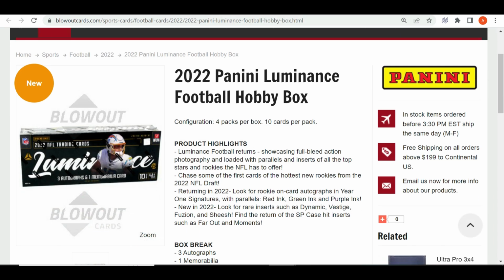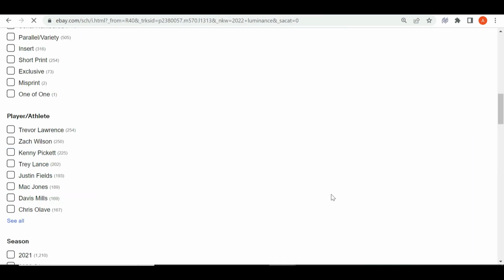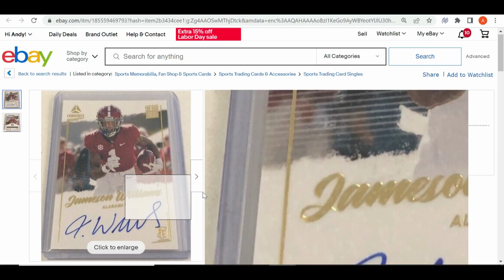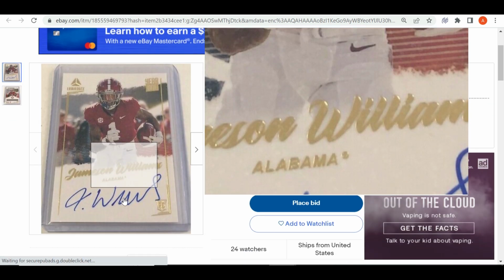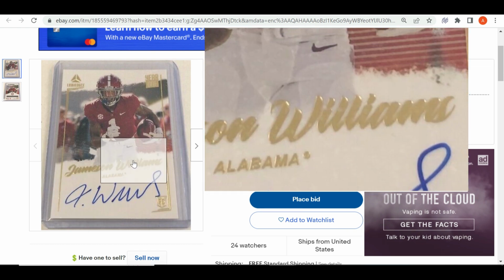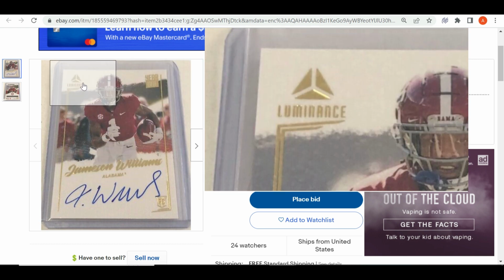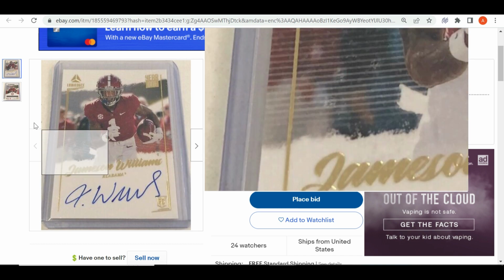Number 4 is where I'm going to put Luminance right now, because I actually think Luminance has some potential and it'll be interesting to watch. But check out these autograph cards from Luminance. I'm not a fan of the base cards, but this autograph card right here from Jameson Williams with this gold foil finish around the outside and an on-card autograph in cursive writing, got that big Alabama text in the middle, and then this little year 1 logo, which reminds me of a Fleer Ultra or the Upper Deck special edition from the late 90s.